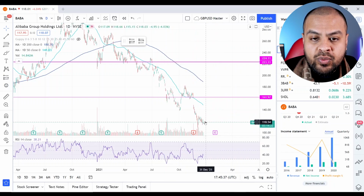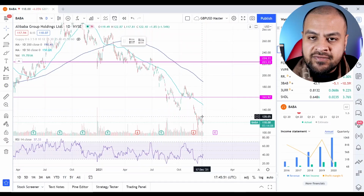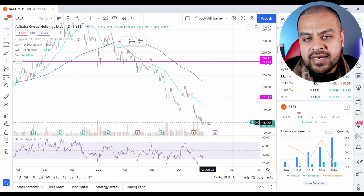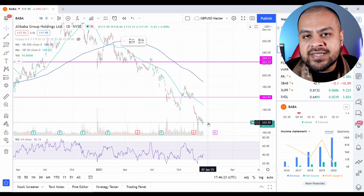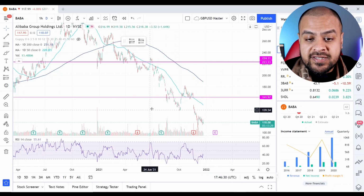The key worry with Alibaba has been its delisting issue. It is quite complex, but basically for anyone foreign, so UK, US or European investors, you don't actually own the actual stock of Alibaba when you buy it through its US listing. You're actually buying a stock of a company in the Cayman Islands, and there's a complex process to this, so you can research that in your own time. The problem is if it gets delisted from the US exchanges, that stock becomes valueless. That's why it's taking a massive battering.